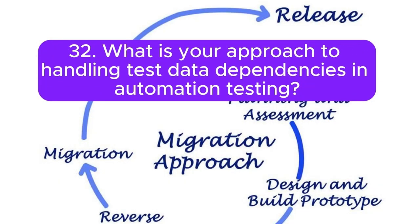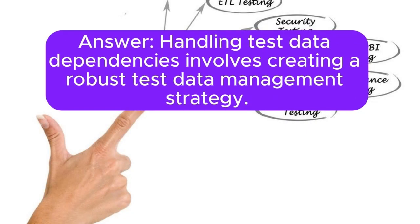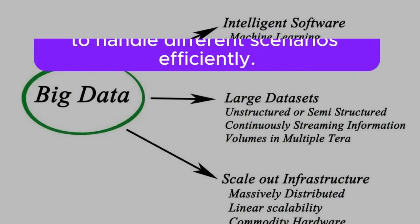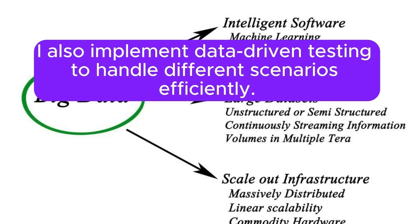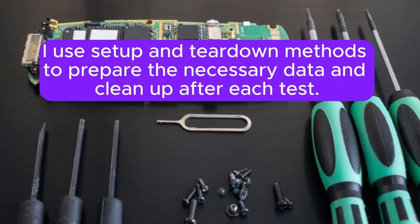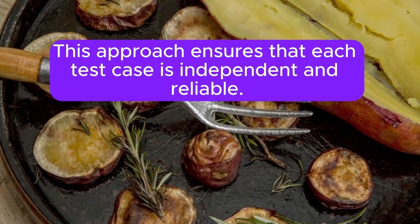32. What is your approach to handling test data dependencies in automation testing? Answer: Handling test data dependencies involves creating a robust test data management strategy. I use external files such as CSV, Excel, or databases to store test data, allowing for easy updates and reusability. I also implement data-driven testing to handle different scenarios efficiently, to ensure data consistency and avoid dependencies between tests. I use setup and teardown methods to prepare the necessary data and clean up after each test. This approach ensures that each test case is independent and reliable.